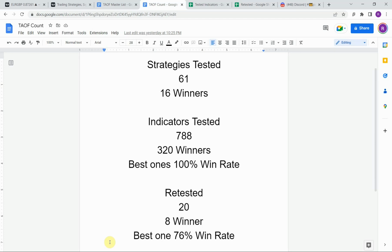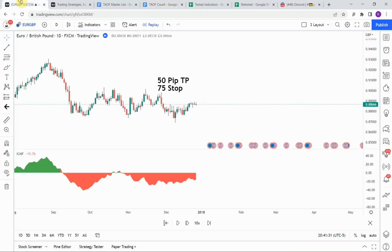Now you need to go back and watch those videos to understand the context of how they were able to achieve that. So go back and watch those videos and see what you can get out of those winning indicators. We've also retested in the advanced testing 20 of the winning indicators. 8 of them have been able to maintain the winning status, the best one a 76% win rate. Keep in mind that we test most of these strategies and indicators on the Forex and crypto market, but they can be applied to just about any market and time frame universally.